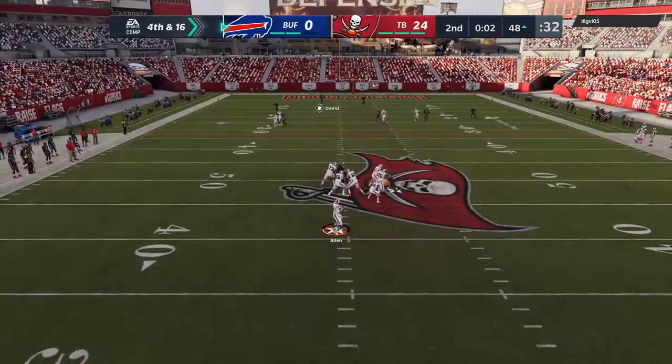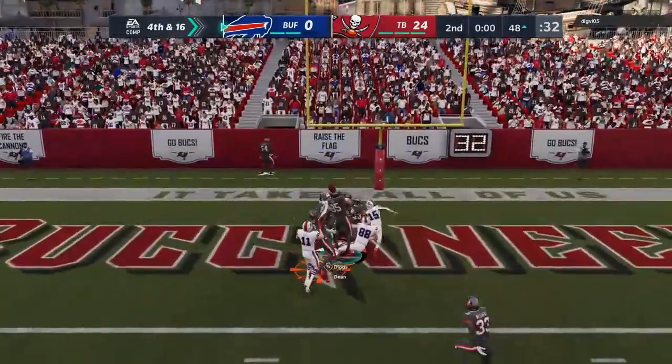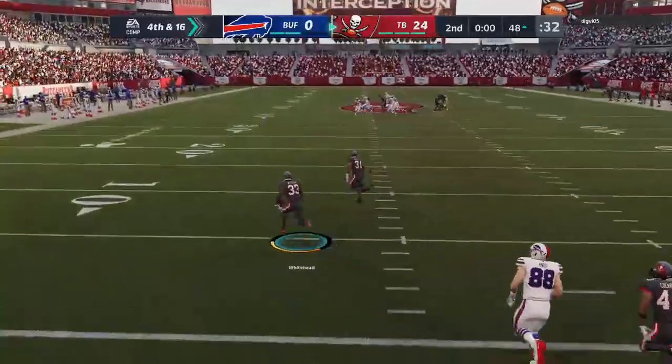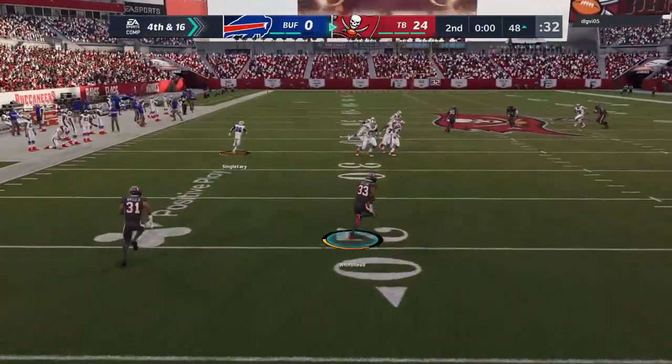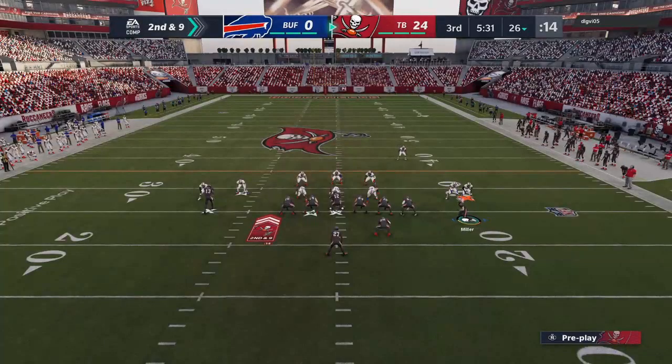So 4th and 16, last play before halftime, and I'm ready to quit out. I think, guys, you remember game 2's coming. I think I go to a couple plays in the second half, and then I quit out. Which he wasn't happy about, I don't believe.